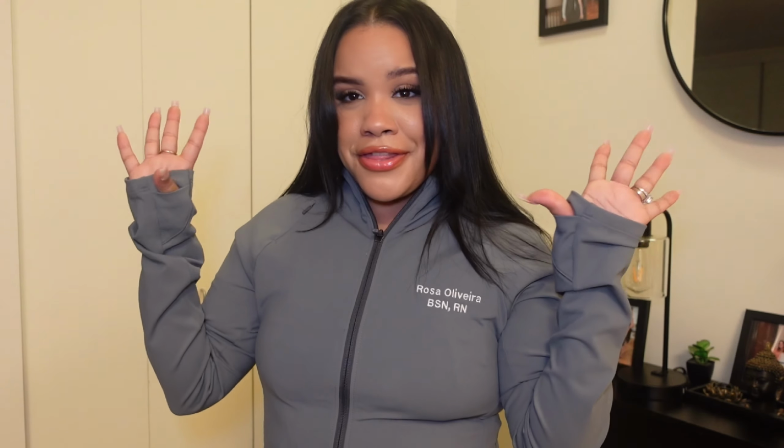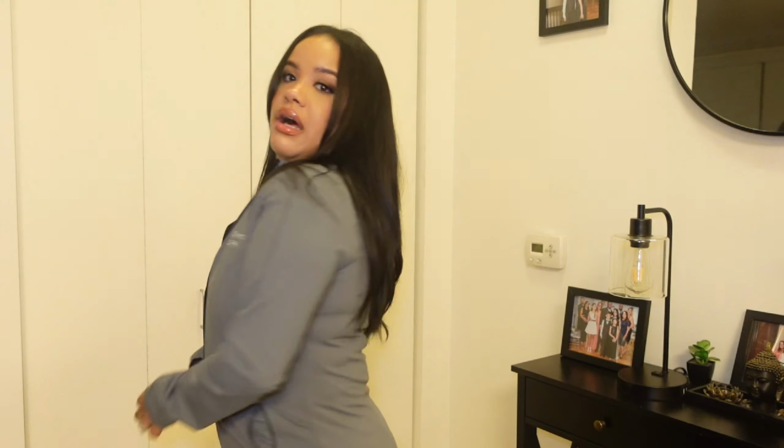I love that this jacket literally has a zillion pockets. It also has thumb holes as well. Something about the thumb holes in a jacket literally is so cute to me. It also has a little pocket up here. If you are like me and you are married, you just take off your rings and you can put it in your jacket so that you guys don't lose it. I love the fit of this jacket. I love that it's so personalized with my name. Literally, he thought of everything, and I am so grateful. This gift is 10 out of 10 for your nurse friends, for your MA friends, for your LPN friends, CNA friends, anybody in the medical field, even front desk.